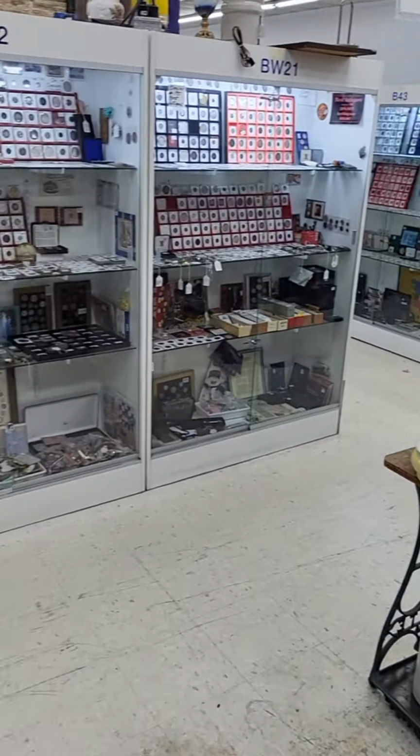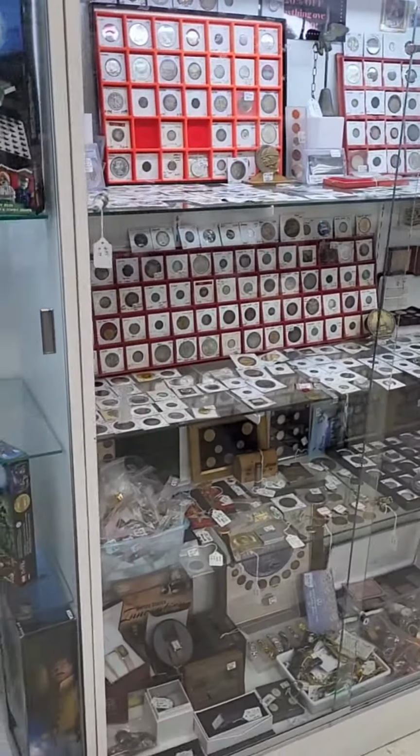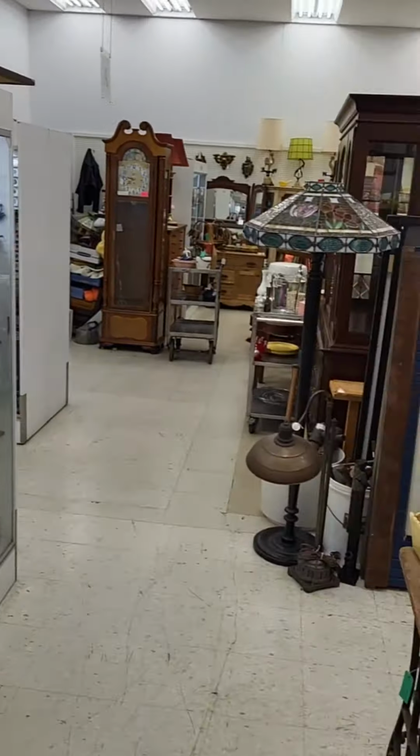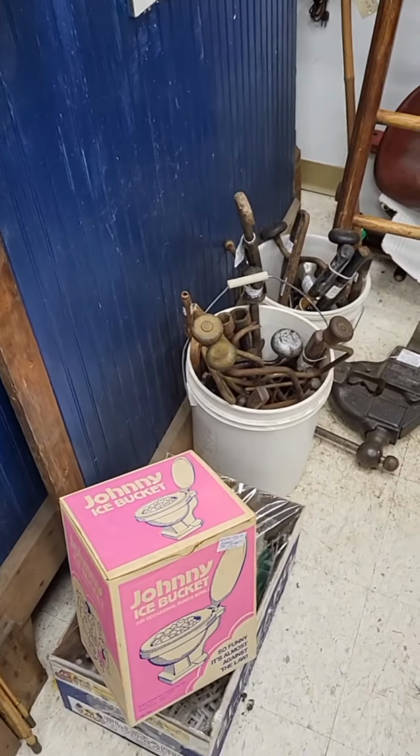There's just so much stuff here. I'm just getting started. Hopefully we can run into some really cool, neat stuff. We found some Legos. We found some McDonald's glasses. Guess the hunt continues.